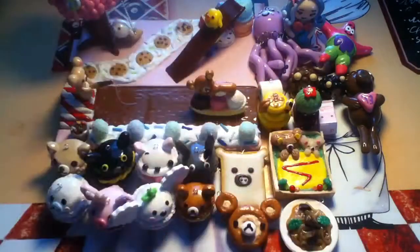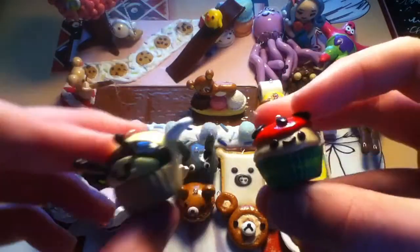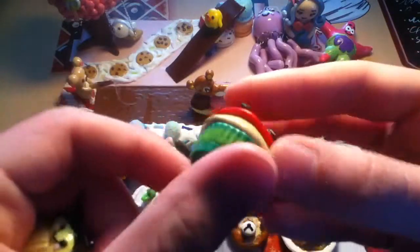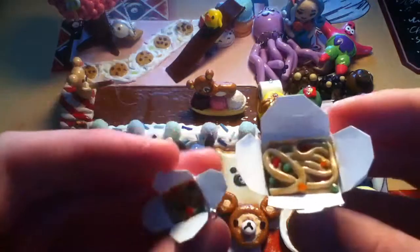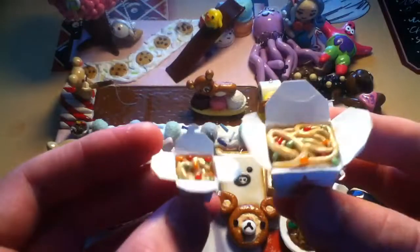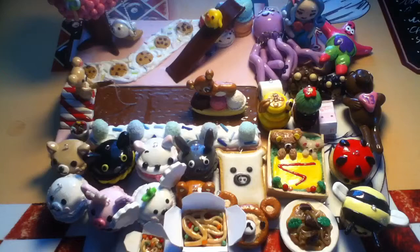So there's that. And then I made these two cupcakes. I made this bumblebee cupcake. And I made this watermelon cupcake. And then I made these two Asian takeout boxes, like Asian food. So I made this one, I made this tiny one. So yeah, there's that.